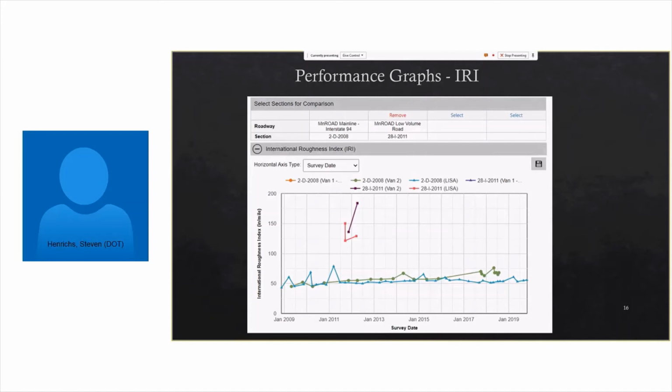First from van 1, that was the original survey van at MnROAD that was retired in, I think, 2000. These sections are too new, so van 1 has no data points. Then there is van 2, that's van 1's replacement, and then the Lisa, which is the lightweight inertial profiler, and they got plotted. So the blue and green lines are IRI from cell 2 on the main line, and the pink and purple are from cell 28 on the low volume.